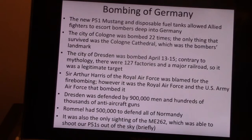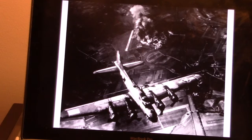And it was during this time that the Messerschmitt 262 was able to get into the air. And as fast as the P-51s were, the Messerschmitt 262 is the world's first jet-powered fighter plane. And it shoots the P-51s out of the sky for about 20 minutes.